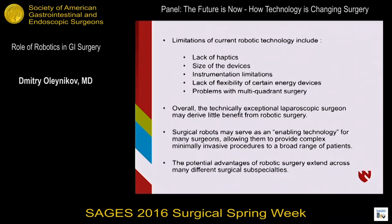So what are the limitations of the current robotic system? Well, first of all, it's big. It lacks touch feedback. It's got some limitations in terms of what kind of instrumentation you can use. Not every single instrument in your laparoscopic repertoire is represented in the Da Vinci repertoire.